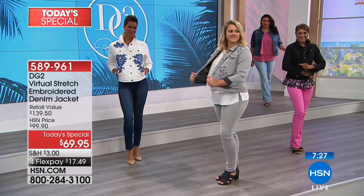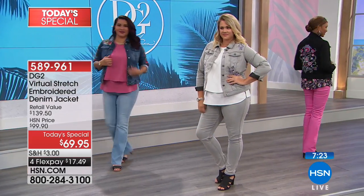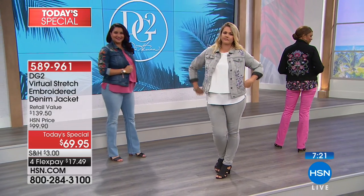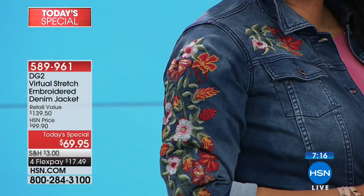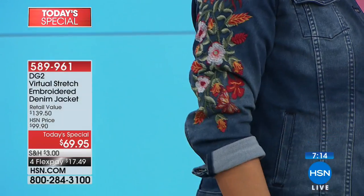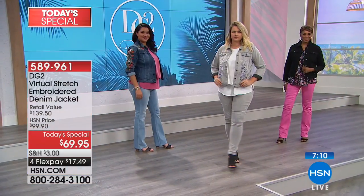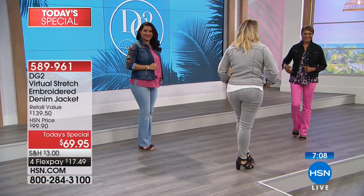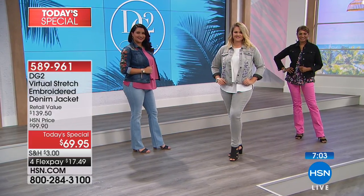$17.49 gets it home on any debit or credit card. Item number is 589961. We still have extra small through 3X. We still have all the choices, but the one you're seeing on Annette there is called Chambray. That's the number one seller. We do expect that one to sell out before all the others. And then Indigo, right behind it this hour, that's that darker denim with the crane on the reverse side. What a great piece today.